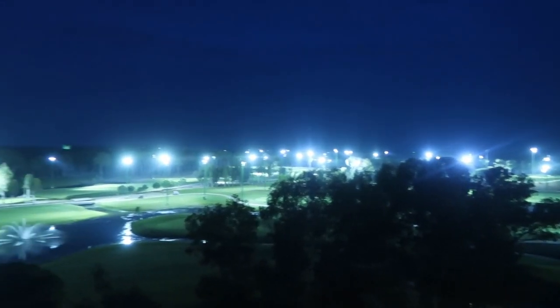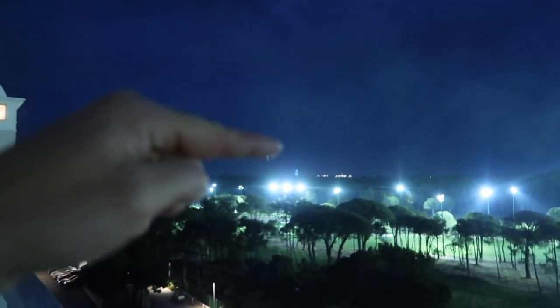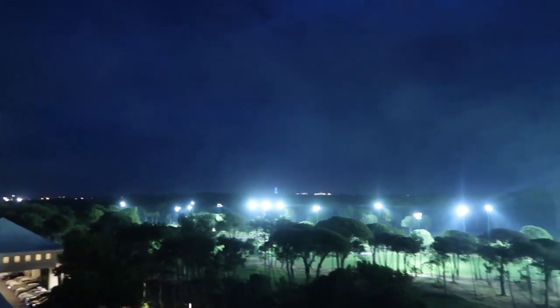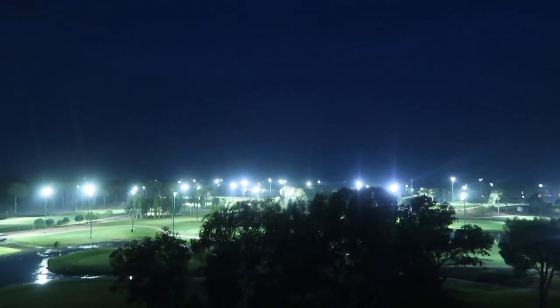I just like how with this view we can see the Land of Legends theme park over there. If you can just make out the lit up blue there. We've actually been there today. Opposite the fountain, it looks lovely. And during the daytime you can see the sea over there.